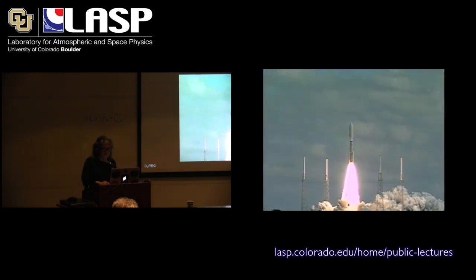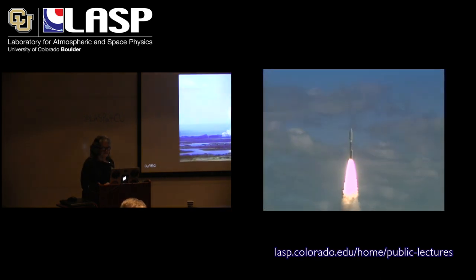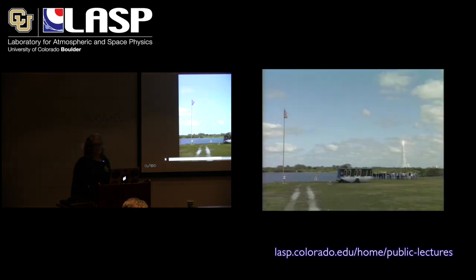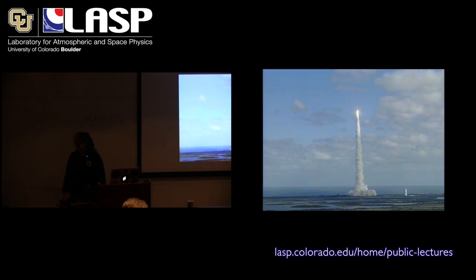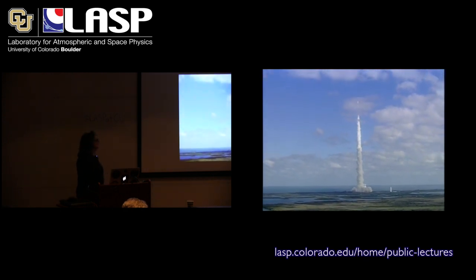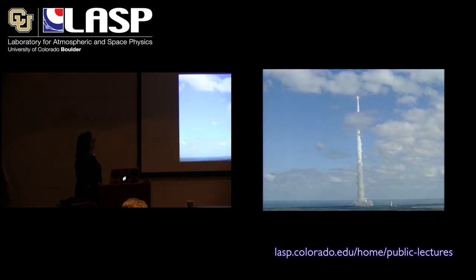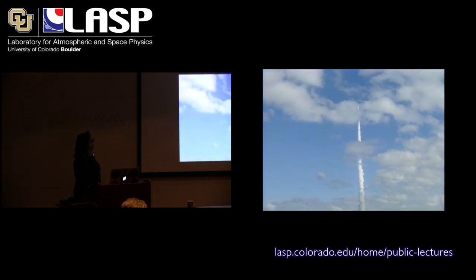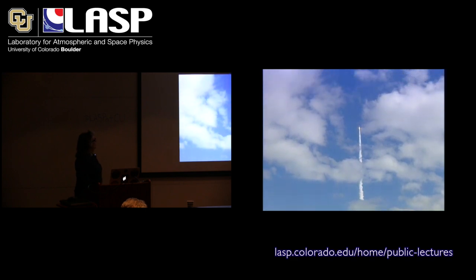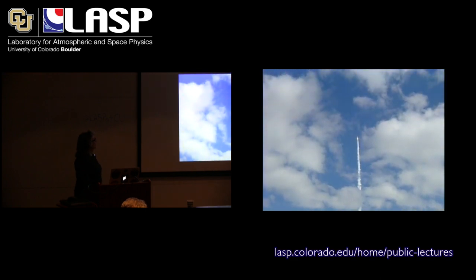And lift off of NASA's New Horizons spacecraft. This is Pluto, and then beyond. 15 seconds, and everything continues to look good. As the atmospheric vehicle climbs away from Florida's east coast, the 5 solid rocket strap-on boosters are burning just fine, sending the New Horizons spacecraft on its way to the very edge of our solar system.